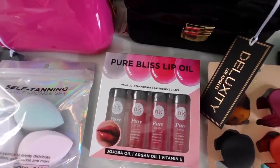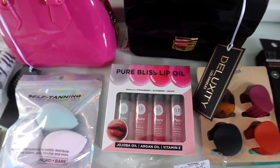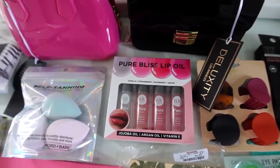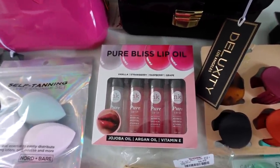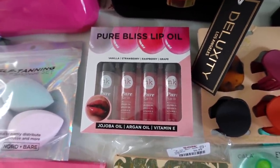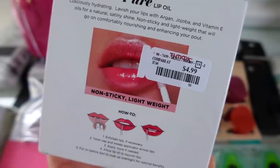I also did get this Pure Bliss lip oil. I've tried a couple different lip oils. I'm honestly not a huge fan of a lot of them. Like the ones from Ulta I know are super popular, but those actually irritate my lips, but I wanted to try these out because they looked really good. I do love the feeling of a good lip oil, but a lot of them just haven't worked out for me. But this one is vanilla, strawberry, raspberry, and grape, and it was $5.